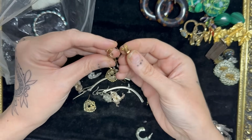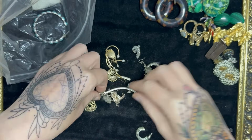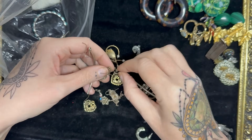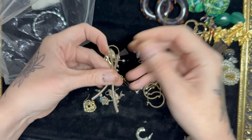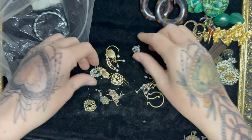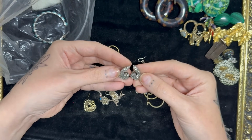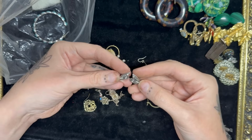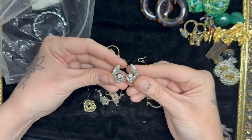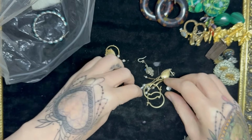Ram's heads. Long shards. They'll go in broken vintage. Oh no. No, they've got all of their stones. I'll put them in a vintage lot. They're nice deco earrings, aren't they? Pretty.